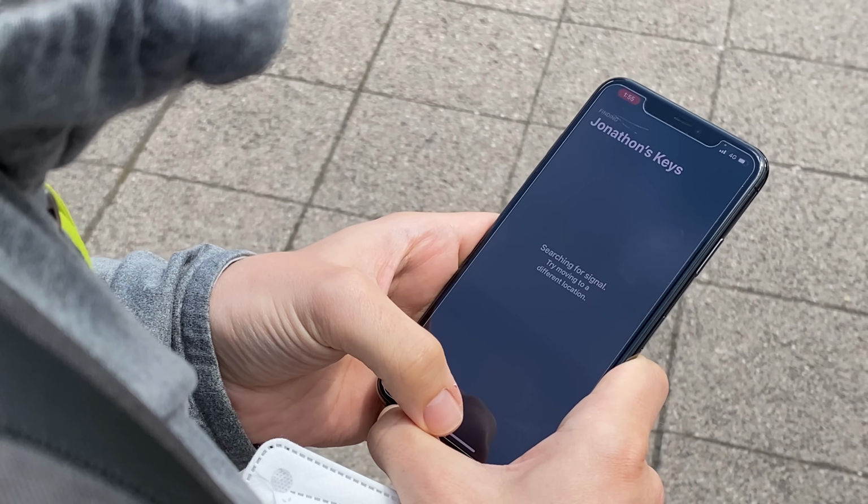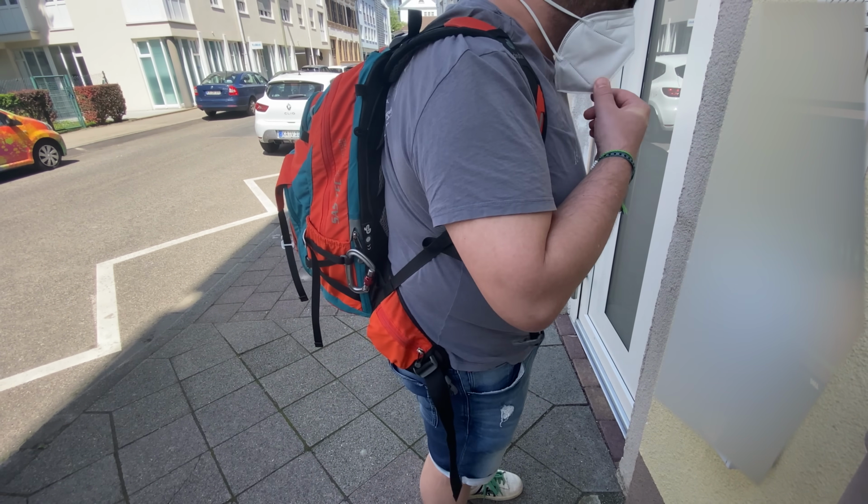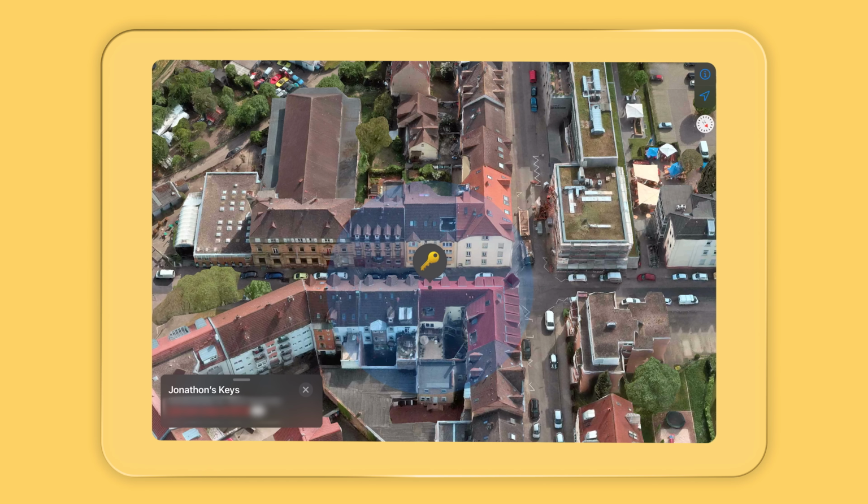The only problem now was trying to figure out which specific apartment they were in and on which floor. And that's where Matthias came in. After ringing a few of the apartments, we finally got a hold of someone. Matthias briefly explained the situation and asked if we could enter the courtyard. It worked, we were in.